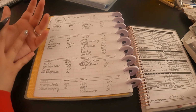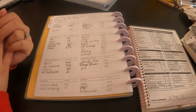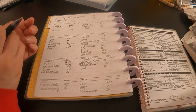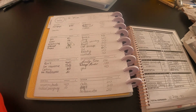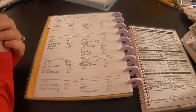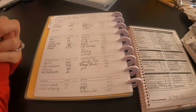Luckily, we haven't had a medical emergency since my dad and my grandma had a heart attack. So it was more of a funeral emergency. Yeah, we had to like pack up and go. Which is why I do want to focus on the emergency fund this year, because you never know what you need it for.